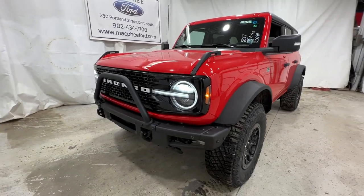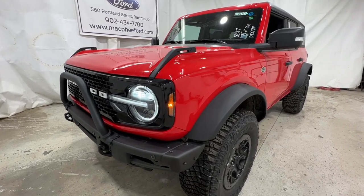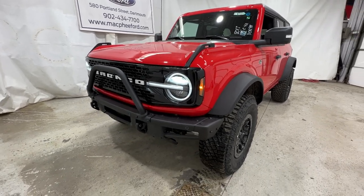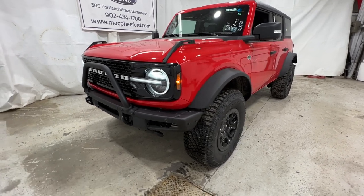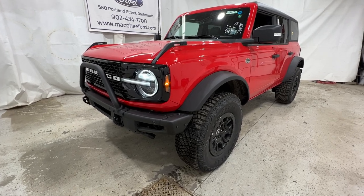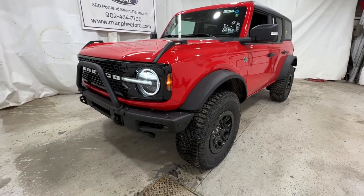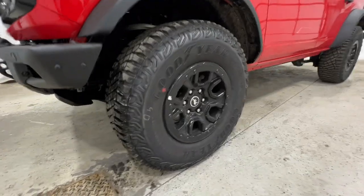Now this particular one here is finished in race red, which is a very, very bright red color, and definitely makes you stand out. And the WILDTRAK includes the Sasquatch package, which is an off-road package that you can get for some of the other trim levels as an option, but actually comes standard on the WILDTRAK. And it includes these massive 35-inch tall tires.